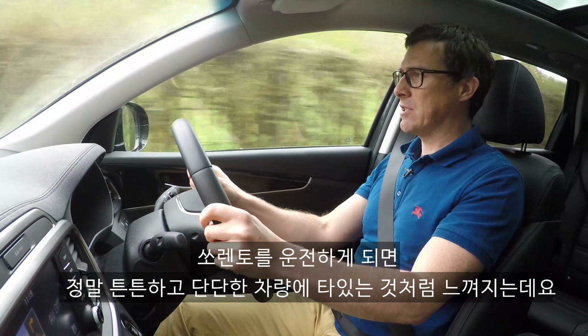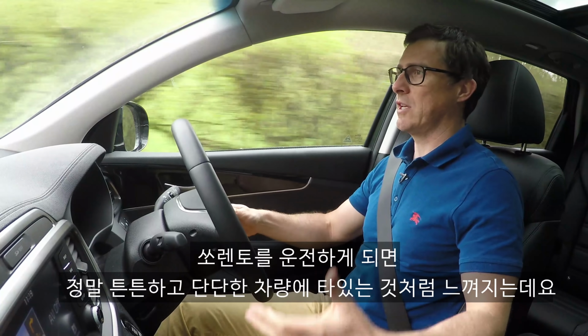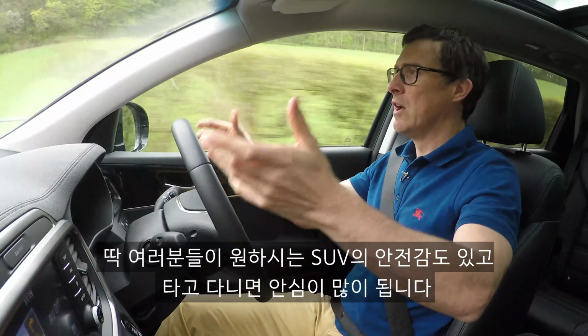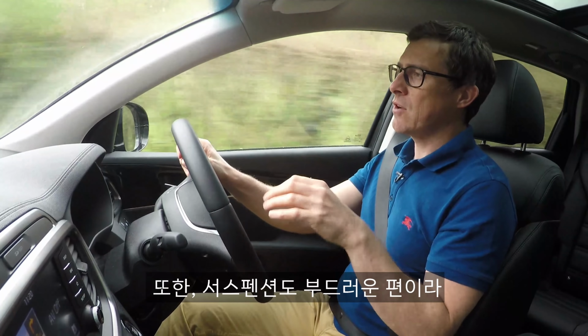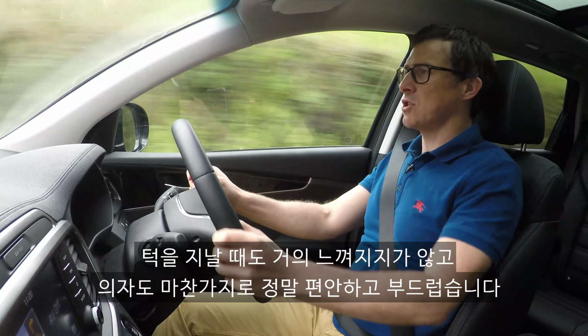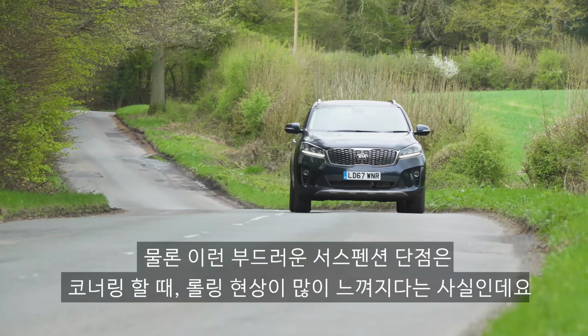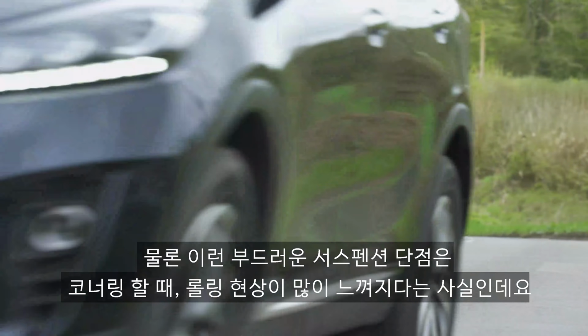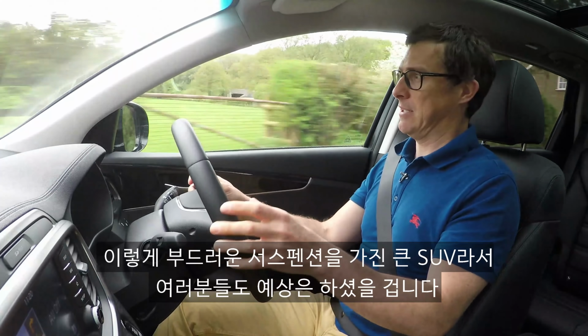When you're driving this Kia Sorento, you definitely feel like you're in something substantial and solid. It feels safe, it feels secure, it feels what you want an SUV to feel like. Also, it's very good over bumps. The suspension just smooths them out. It's nice and soft and squidgy, and so are the seats. Though the downside of that, of course, is that when you get this thing into a corner, it does roll about a bit like you'd expect an SUV to with soft suspension like this car.